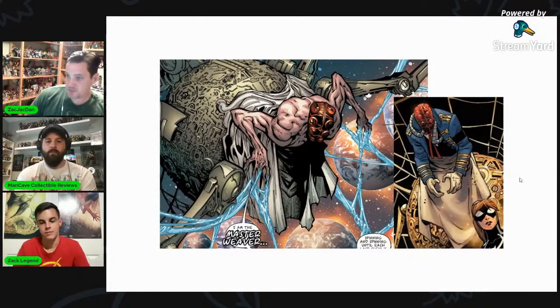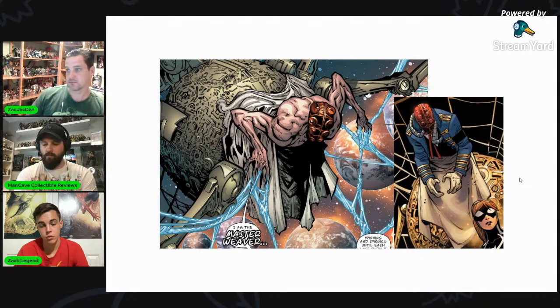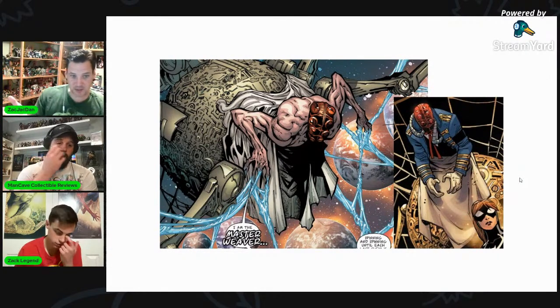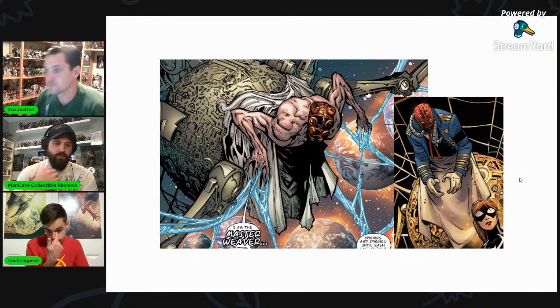All right, so jumping into some Spider-Man stuff, how about the Karn figure with his big old ball there, the Master Weaver? That would be pretty cool. I love Spider-Verse stuff. I mean, he's dead now, of course, but did he come back yet? He didn't come back or anything, did he? And the web's still broken, right? Yeah, I think so. We know nobody's really dead, though.